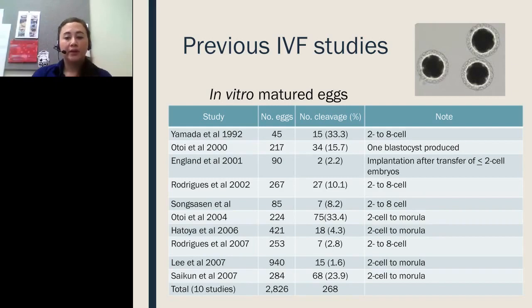So one of the things when we were assessing IVF is that we thought, well, one of the things these studies had in common is that they used in vitro matured eggs, so mimicking that 2 to 3 day process that we don't fully understand yet in vitro. A lot of times the rates of nuclear maturation of these eggs were fairly low to begin with. So it's very likely that the oocytes produced by these in vitro maturation, or IVM, protocols were not necessarily of the optimal quality to start with to do in vitro fertilization.